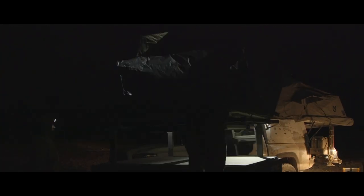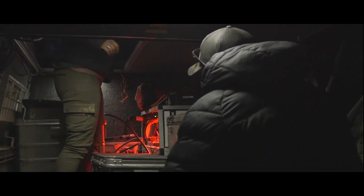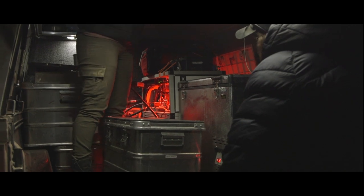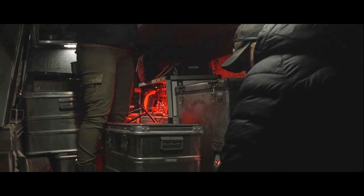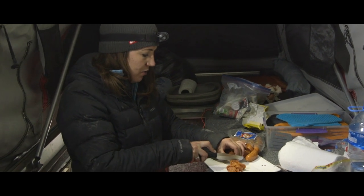Need any help? I could use some help or some... Actually, no, I'm gonna just chop stuff. Rice is going, and I'm gonna chop. It is super windy, it's pretty cold. It was about 37 when I looked, when I got out of Rufio.